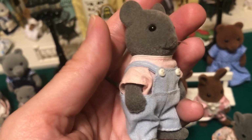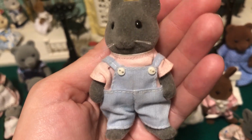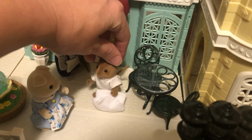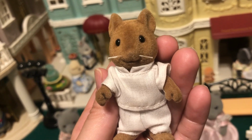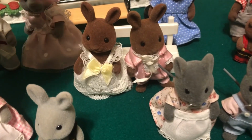And here is the father. This is Chester Thistlethorn in his beautiful pastel overalls. These look like they were put out just a couple years ago. They look so new. Here is our other mouse that is styled the same way with that mold. This is Basil the chef, and you can see his tail is fuzzy.